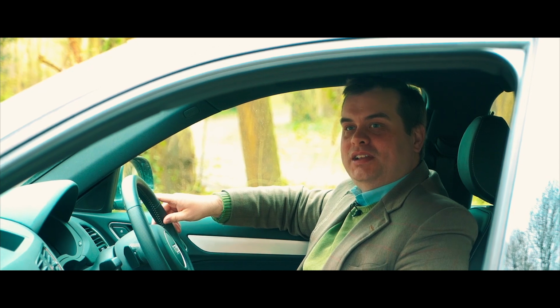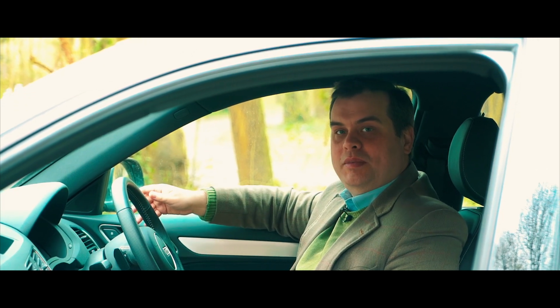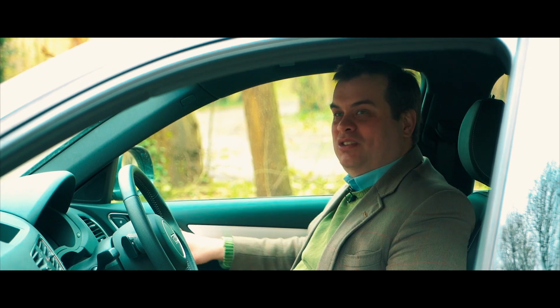That was a lovely, lovely drive. I can't remember driving anything this luxurious this side of a Mercedes-Benz. Anyway, time to look at the more practical side of this car. Let's try out that electric tailgate.